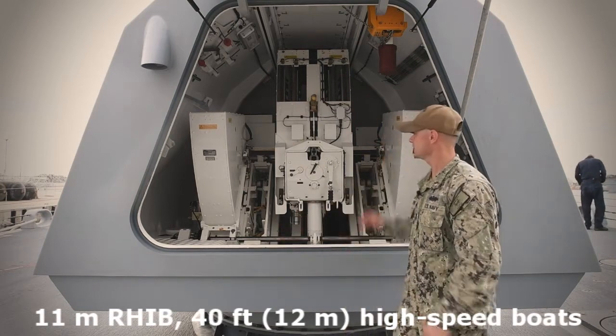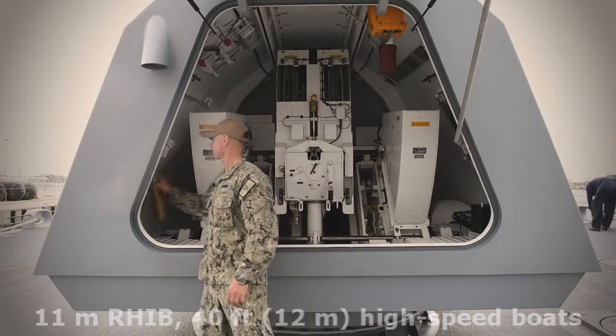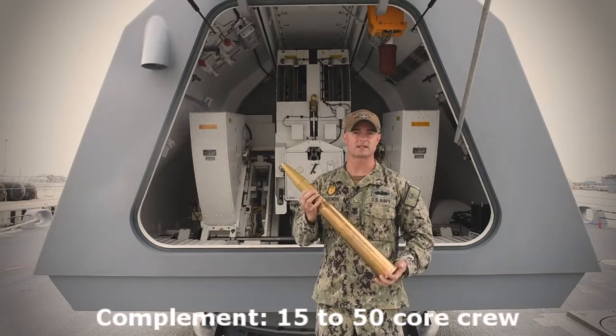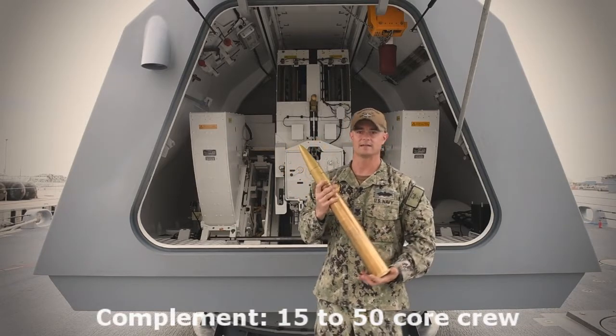So inside here behind me is the weapon system itself. I'll show you one of the rounds. This is what the 57mm rounds look like. It's fixed gun ammunition, projectile on the front, and the casing itself on the back.